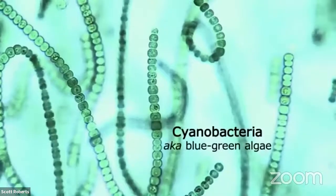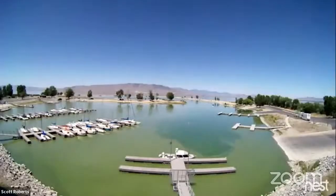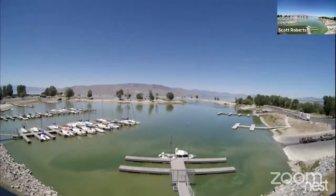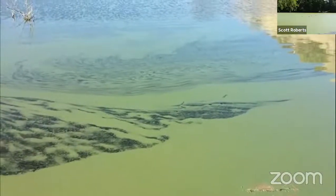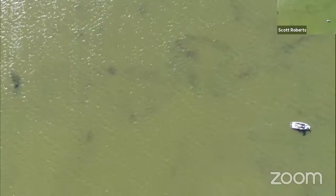It's really an amazing little critter, and it's been around for over 3 billion years. In 2016, Utah Lake exploded in cyanobacteria blooms. The problem is that many cyanobacteria produce toxins. You may have heard it called blue-green algae, but it's really a kind of bacteria, taking in sunlight to drive photosynthesis and giving off oxygen.